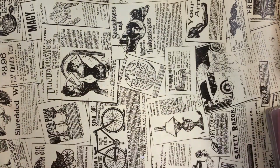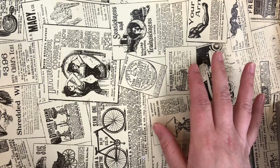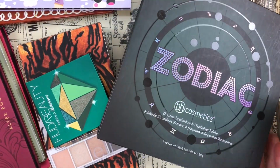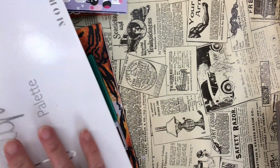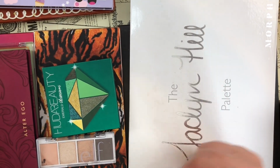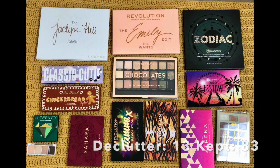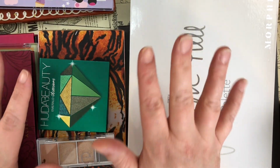That is it. Those are all of my palettes. So let's quickly recap on how many palettes I am getting rid of. 10. Yay. Exactly. Oh wait, oh no. 11. I had to move Jacqueline over here out of the frame because she's so big. The palette, that is. You guys be nice. Anyhow, that is the end of my eyeshadow palette collection. I'm going to put on the screen somewhere in here how many I have left after decluttering 11.